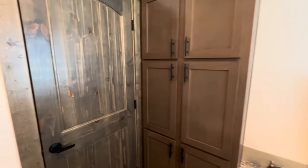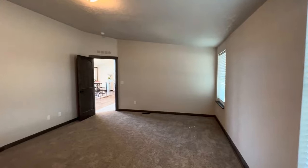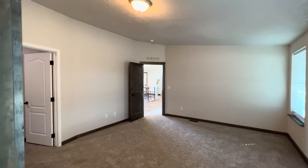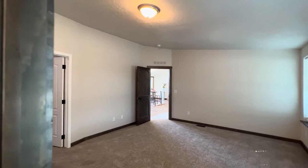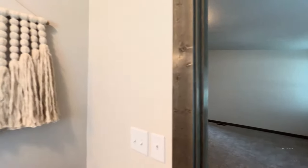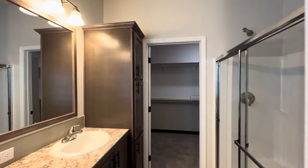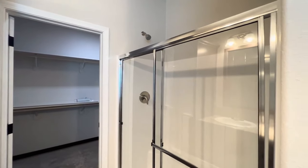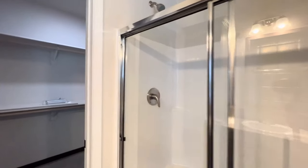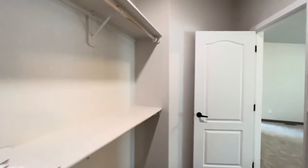And this door right here goes back to your master. And there's your master bedroom closet again. So you've actually got two different ways to get into your master. I like that. It's a big closet, just lots of room.